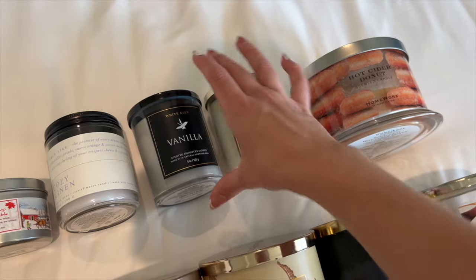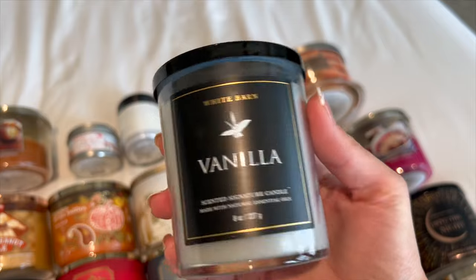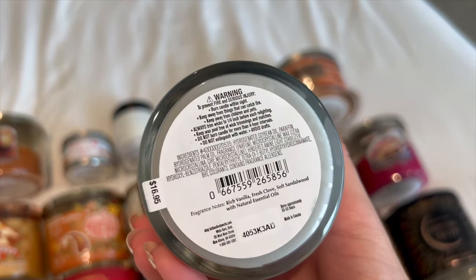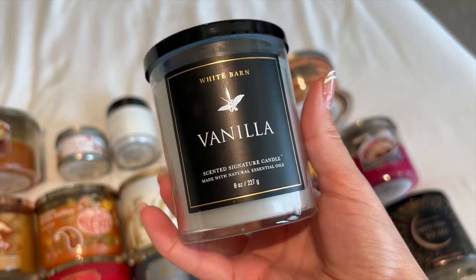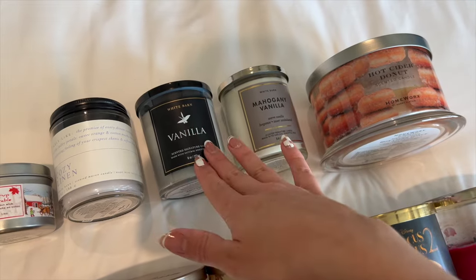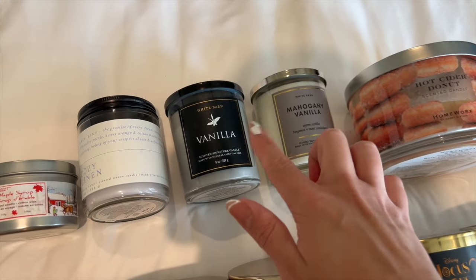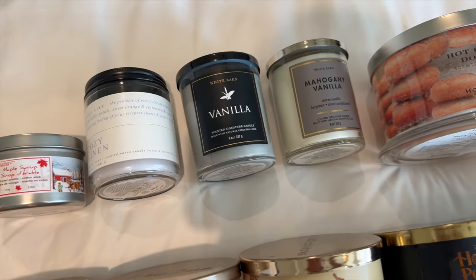And then these two I just picked up. So this is the new single wick packaging. And this is vanilla, but the notes are actually not just vanilla. I find that super interesting. The notes are rich vanilla, fresh cloves, soft sandalwood. So it's like a sandalwood vanilla scent. So I thought that would be really perfect for maybe Ryan's office. We did kind of rearrange our spaces, so now Ryan has his own office. And this packaging is just so sleek. I thought it was gorgeous.